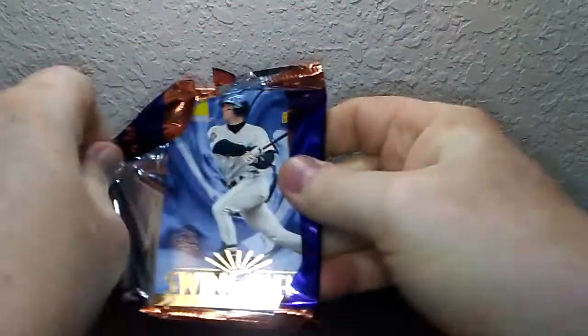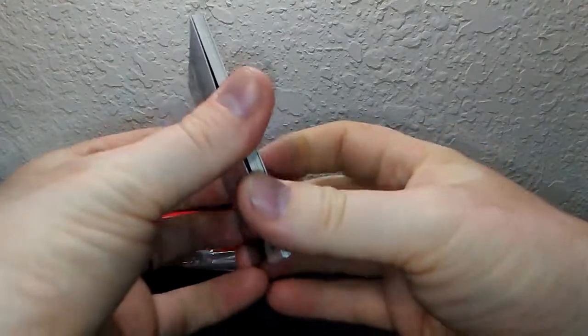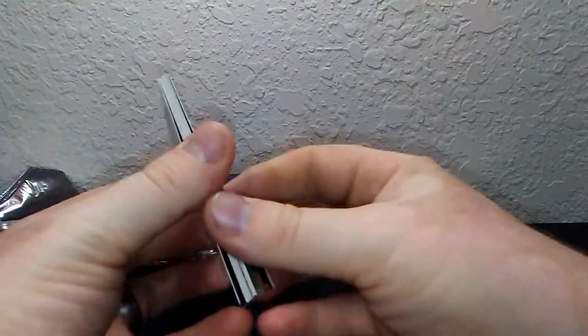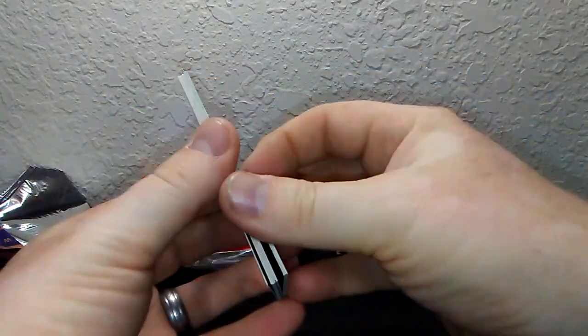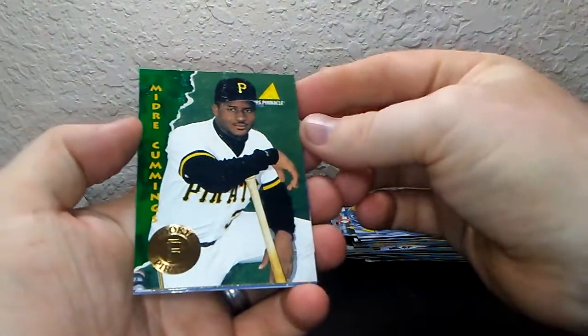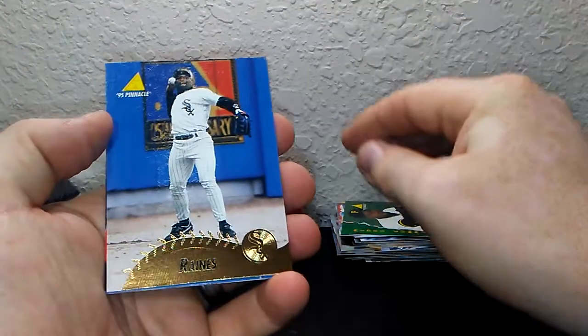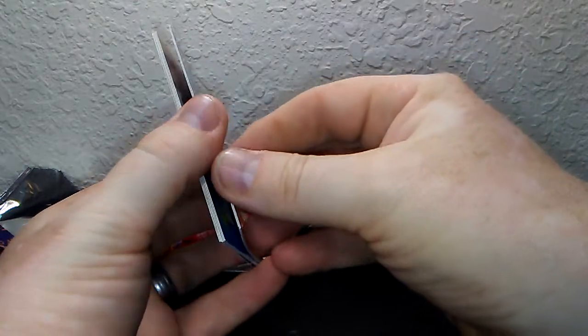this video is going a little bit longer than I was expecting, just because I wasn't expecting all of them to be stuck as bad. But after this, they should be pretty free because all of them are tops. Another Jeff Bagwell, Javy Lopez, Paul Molitor, Garret Anderson, Midre Cummings, Tim Raines.